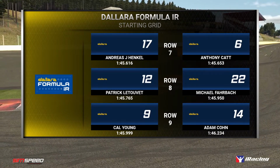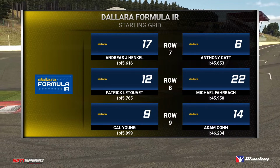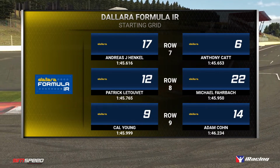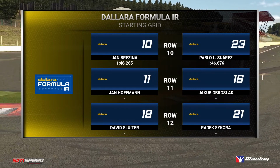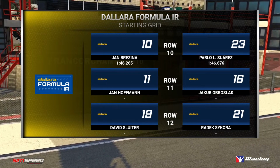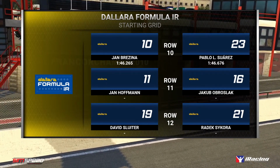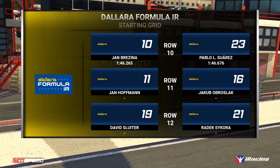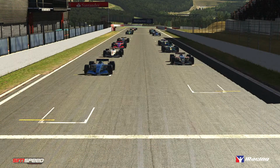Patrick Latuve and Michael Farbach make up row number 8. Cal Young and Adam Cohn are 17th and 18th. The last set times, Jan Brezina and Pablo Suarez. The next drivers are all going to be set up by iRacing. So Jan Hoffman starts ahead of Jacob Oberslack, David Sluita, and then Radek Sikora makes the 24 drivers who are ready to race here today.